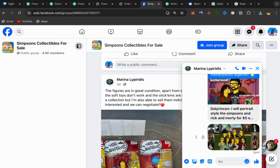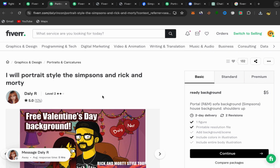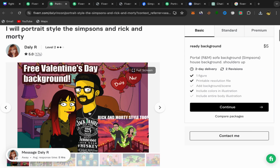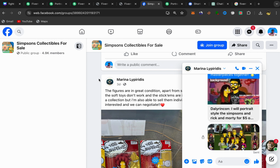So this person can check this picture and see that this seller can really turn his picture into a Simpson cartoon. And that's it, guys. That's how you can find people who will be interested to buy those services from your affiliate link, and that's how you can earn commission. Those people love the Simpson cartoon, and a lot of people will be interested to turn their pictures into a Simpson cartoon. Okay, and this seller can help those people turn their pictures into a Simpson cartoon. Okay, and that's it. This is the method that I'm using.